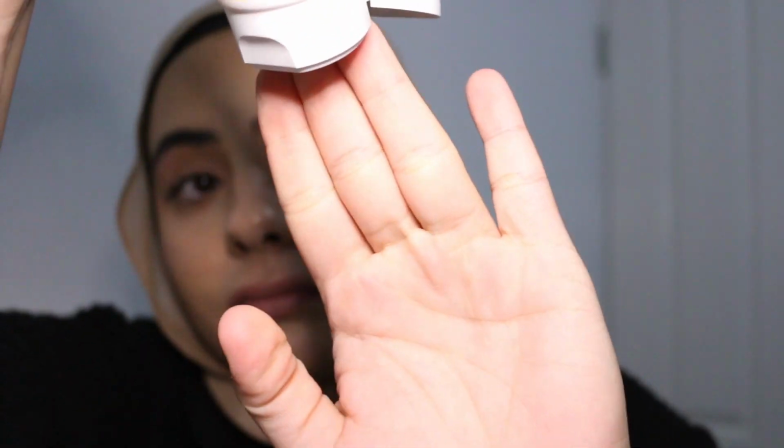Now, in terms of how it works to melt away your makeup, I am gonna have clips of me using all these products so you can see how it worked on me. It does an okay job of getting rid of all of your makeup. So yes, it does get rid of the makeup well enough, but in terms of how it emulsifies and washes off, I don't think it's the best. I think it could be better in that way.